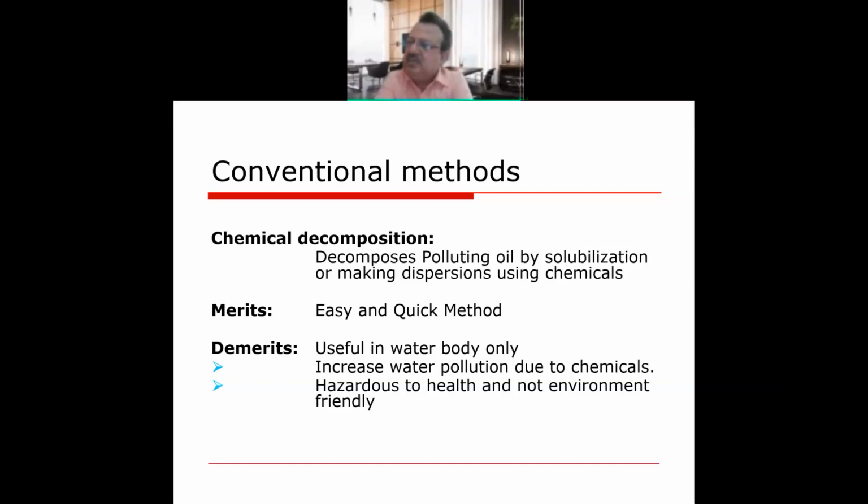This is an easy and quick method, but it has got a huge amount of repercussions like demerits. It is useful only in water body, cannot be done in solid mass like land. It increases water pollution due to chemicals because the emulsifiers that they use will ultimately be there in the water, and that water rich in emulsifiers is toxic.